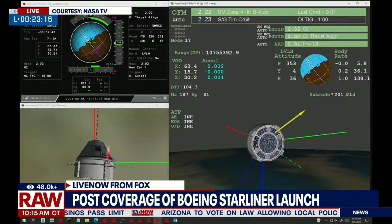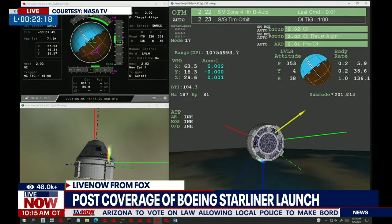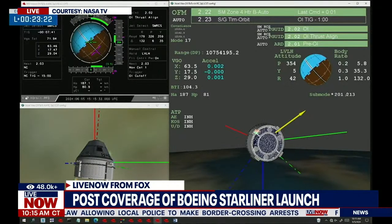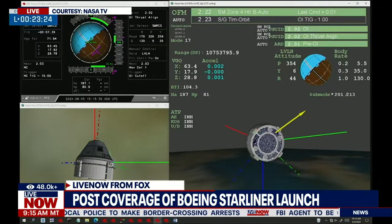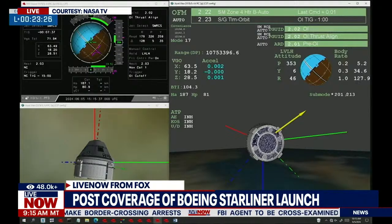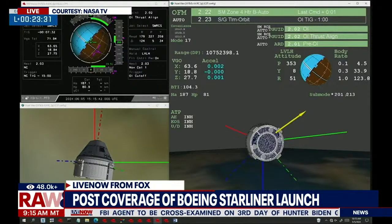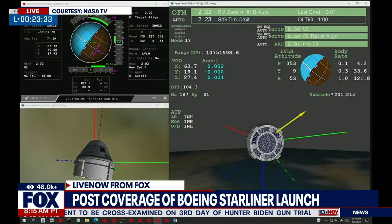Josh Kutrick calling up that the crew can ignore some alarms they're seeing on the temperatures inside Starliner. That's just a result of one of the sensors being next to a light that's causing it to show higher than it actually is, but it sounds like the crew are pretty comfortable and are getting into place for that orbital insertion.